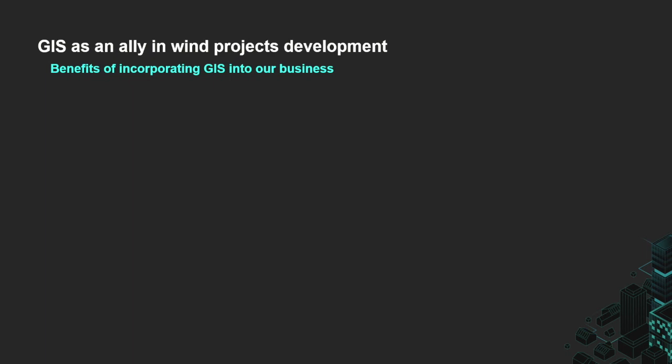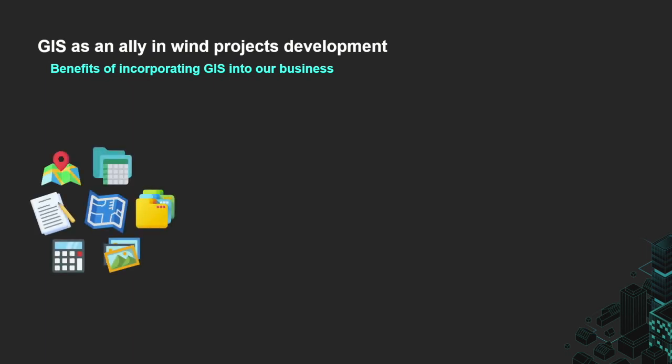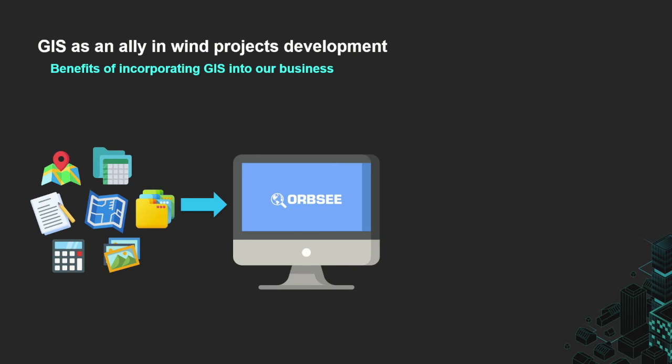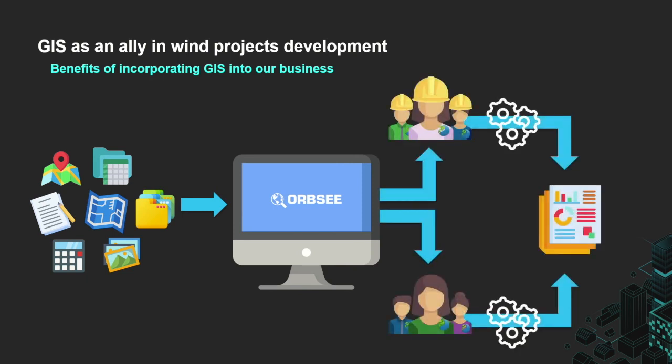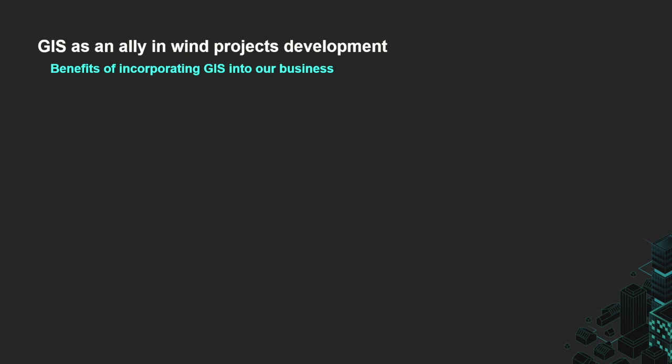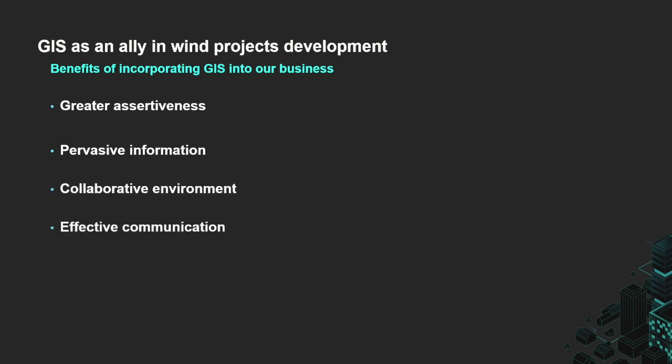Before incorporating GIS into our business, the first assessment analysis would take weeks or even months, and now it can be accomplished within hours, besides the fact that this new process ensures greater accuracy. With respect to managing the properties of our projects, GIS assists our teams as it provides accessible information to all the departments involved, bringing our business making to a whole new level based on collaborative environment and effective communication.